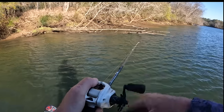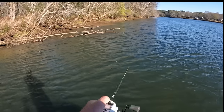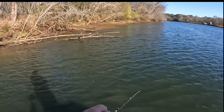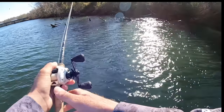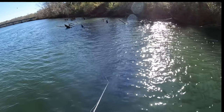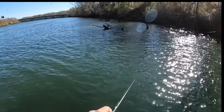So we'll fish around right here for a second. God, it scared the crap out of me. Dang, a turtle fell off that limb, dude. Woo! Thought we done had a gunshot. We got every other sound. Oh my goodness. That sucker got me.